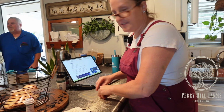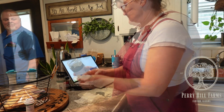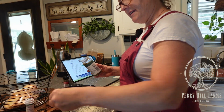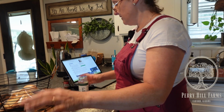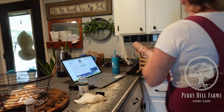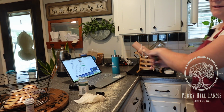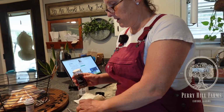Oh! And Stumpy's home. Stumpy's home. So I'm going to add some parsley on here. Like I said, if you don't have, yep, my oven's going to smoke. Which means my mother's going to start coughing.